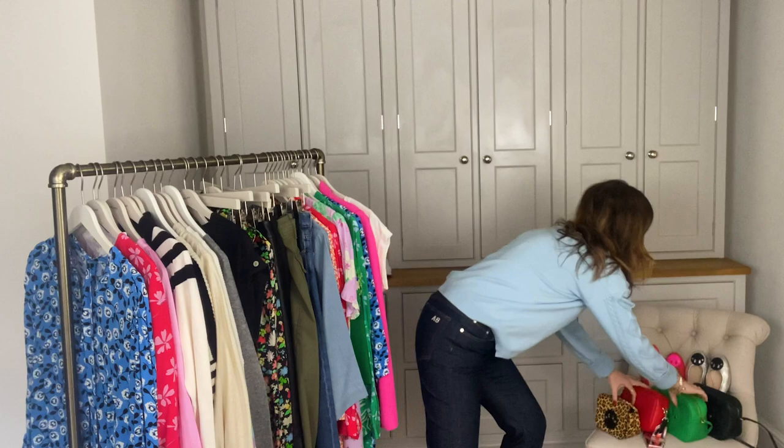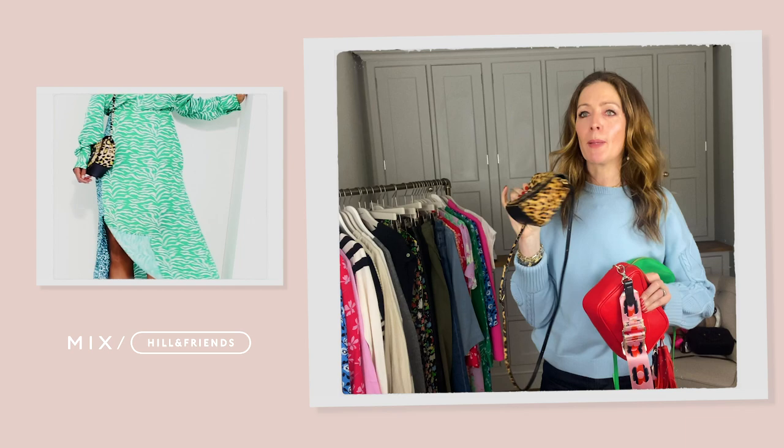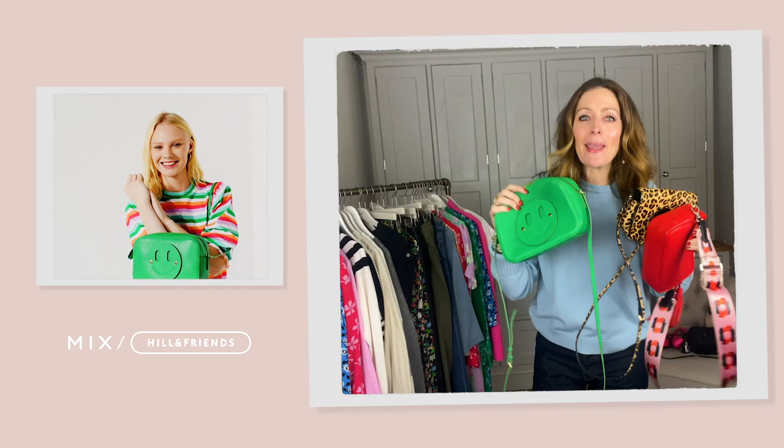These are all going to fall off, look. Is there anything more cheery and more designed to put a smile on your face than a bag that actually has a smile on its face? So these are Hill & Friends bags. These two are, and they are wonderful. Leopard, the best neutral that there is, will go with everything in your wardrobe. Absolutely everything. But the introduction of just a new smiley face, a new happy bag, can make such a difference.